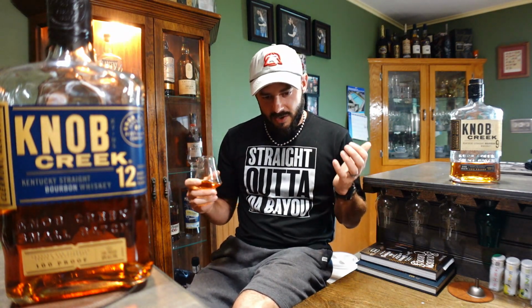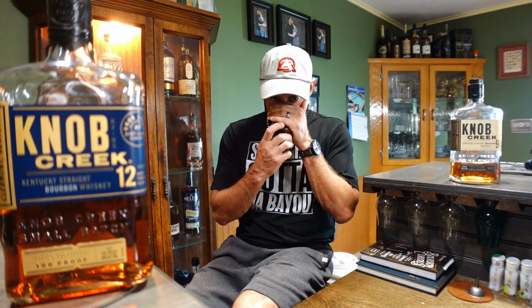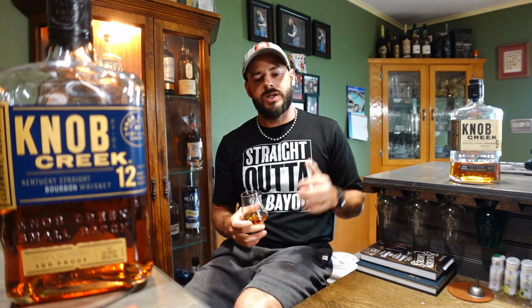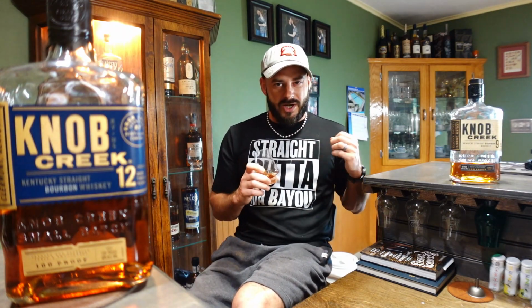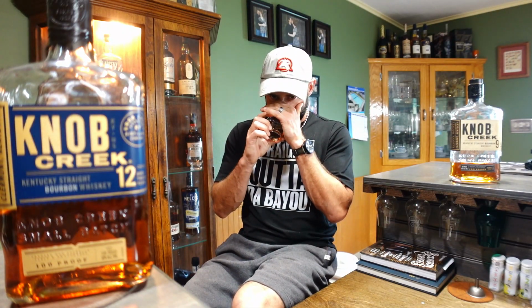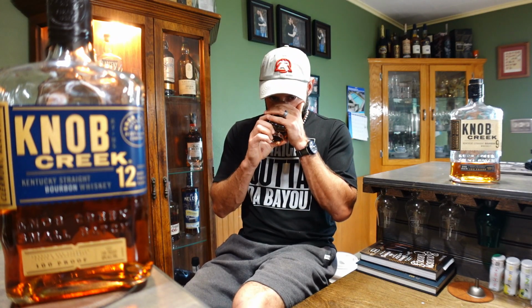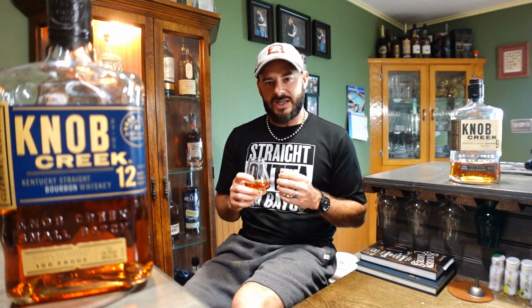So, caramel, vanilla, cherry, and oak right off the bat on the nose. The fruitiness is a little bit more subdued, say, compared to the 9 year that I did. And I really like the green apple on the 9 year that I was getting, and I kind of get it here, but I mean, it's very, very subtle. You do get a little bit of that fruitiness on the end of the nose.